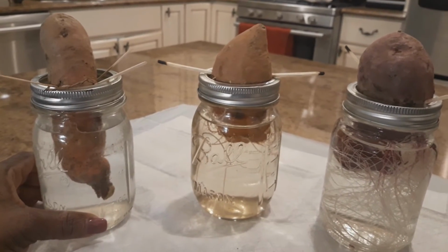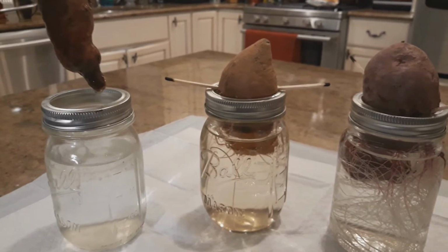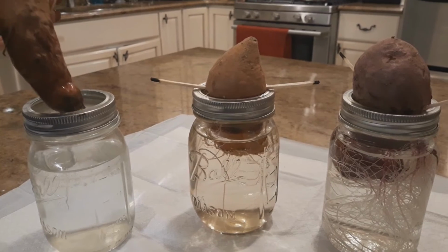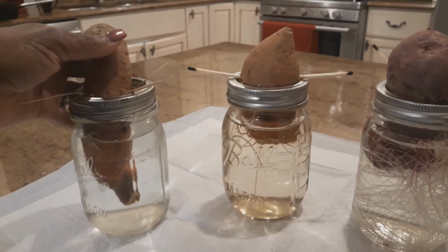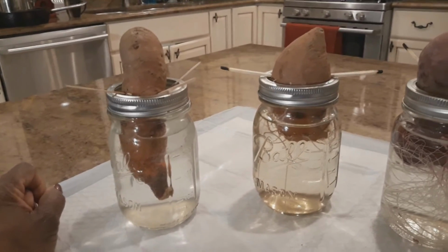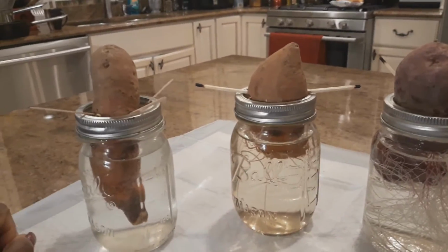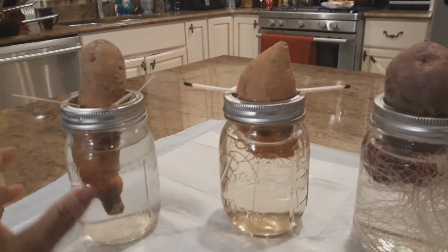One died, and this is the only one I have left. And as you can see, it is not doing anything. In fact, it looks like it's decaying. It absolutely is decaying. Even though I change the water two to three times a week and keep it from getting smelly, this potato has not grown at all. So this potato is probably not going to make it.